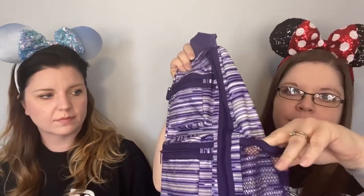Which we love, because it's got two mesh pockets. So if you happen to buy a bottle of soda or you bring your own bottle of water, you can put that there, easy access. So these are just some of the things that we take, that maybe new, maybe not.